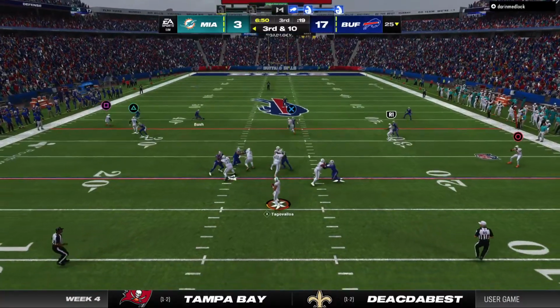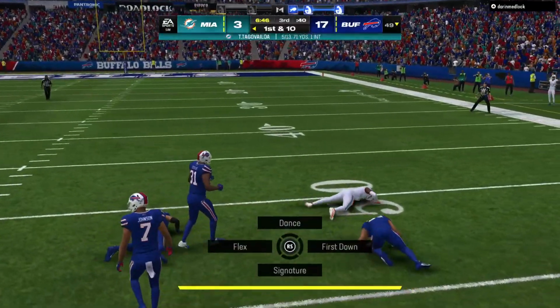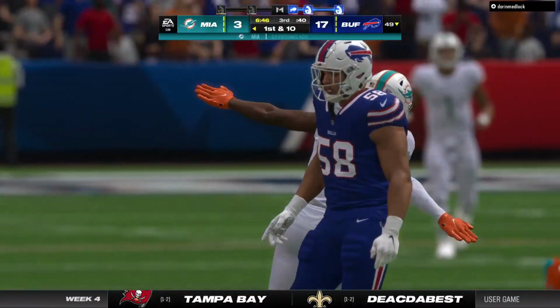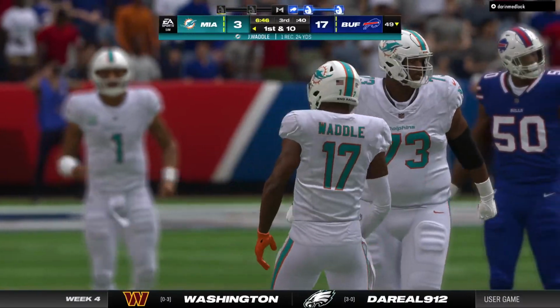Going to the air, Tagovailoa. Able to find the open man. That's complete, and they nearly get this all the way to midfield. Mark him down at the 49. That's a 3rd down conversion of 24 yards there.